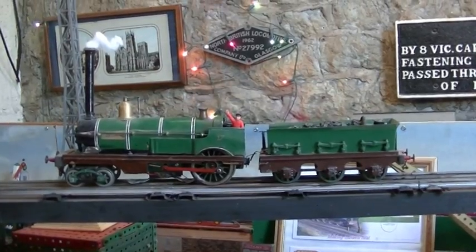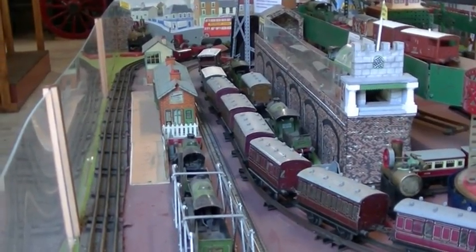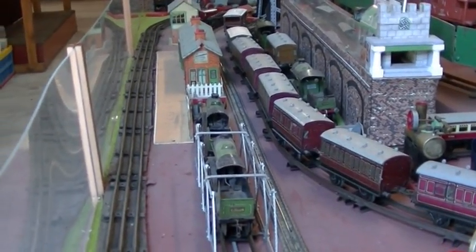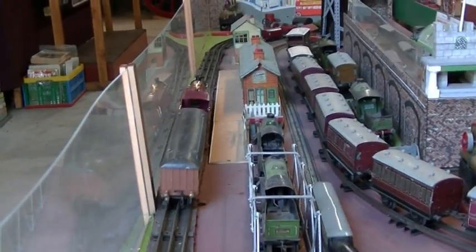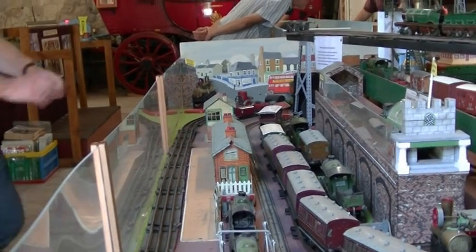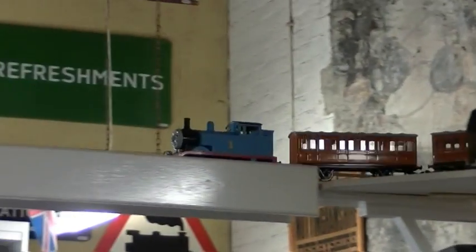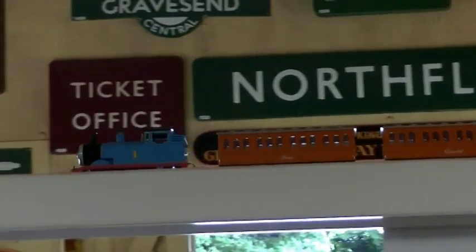There's even a Thomas the Tank Engine one running around in a sort of gantry above eye level. There's Thomas, a sort of circular loop around the entire shed just below ceiling level.